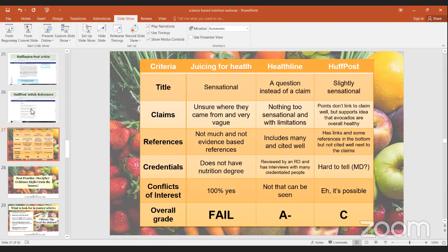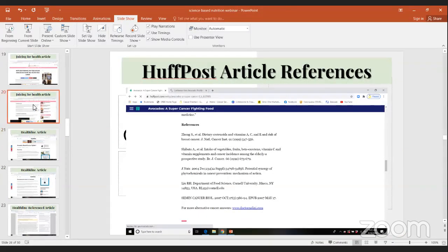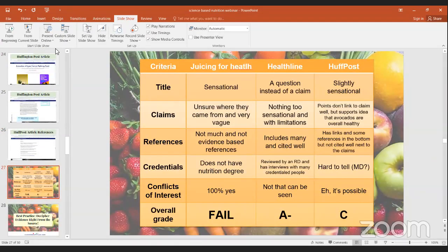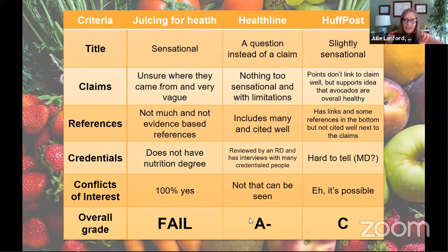So in the Juicing for Health one, we can see the type of sensation, know where their claims are coming from, and they're super generic. There's no evidence-based references. There's no degree; the woman is a wellness coach. On the last page, there's some certificate online that I'm not even sure what that is. And then conflicts of interest: on the Real Pharmacy website, she indicates that she gets some kickbacks from products sold on that website. She could definitely get kickbacks from that. So we fail that article. We fail it.